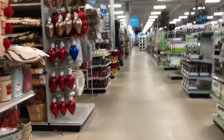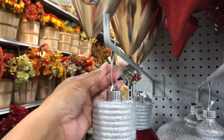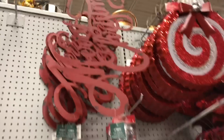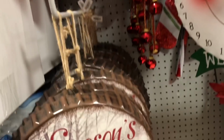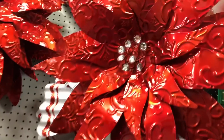Okay. Now I'm going to record until somebody tells me I can't anymore. Look at these guys. Did you see stockings? Who? Stockings. No, I did not. That's $7.99, guys. There's a cutout of Merry Christmas. Look at all these cute tins. These are yardsticks that look like soda bottles. And look at the poinsettia.